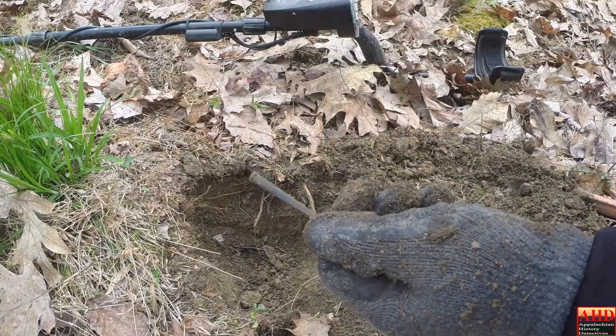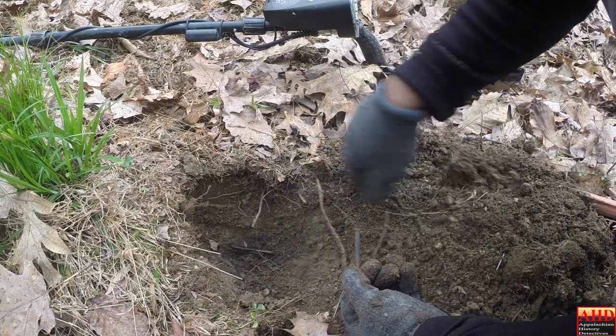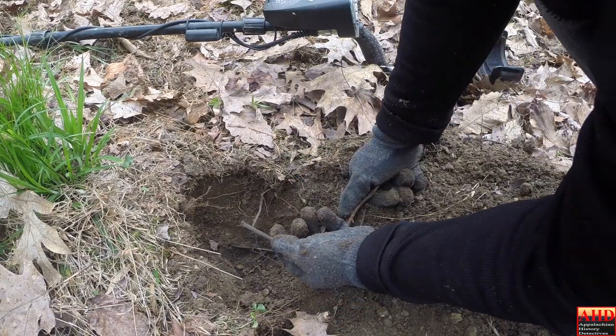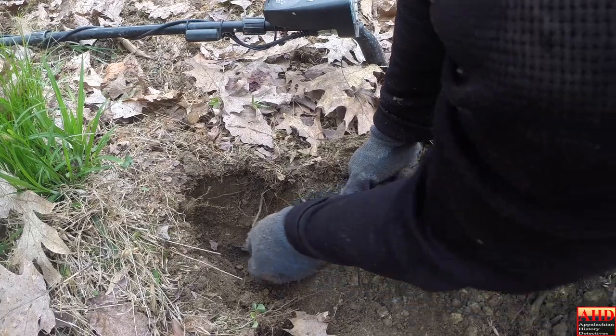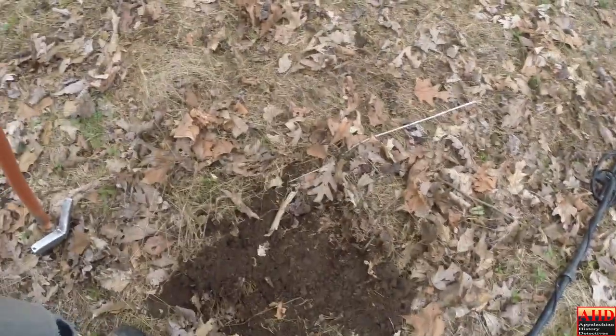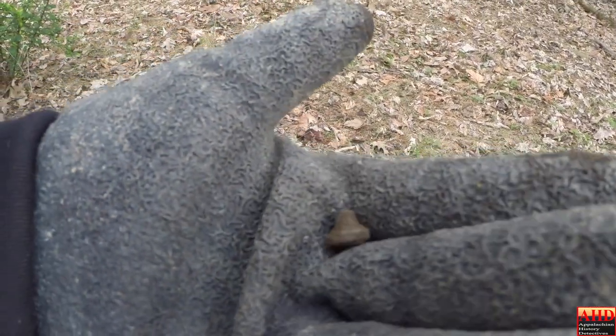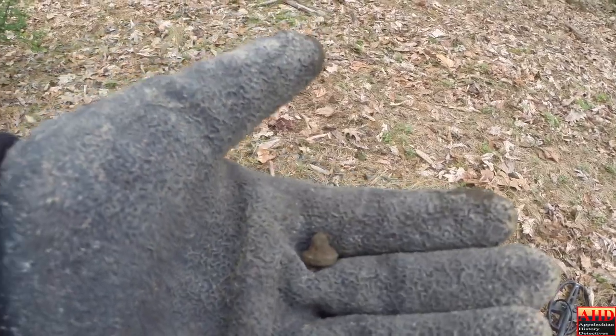So I would say this house burned down. And if you look, you can see the old ash layer right here. So that's a nice square nail, and there's the ash layer. Okay, I found a rivet. I have to clean it up. Here it is. It's green. I found it in this hole right here. I mean, look at that. You can see how it's bent. Can you see that? All right, not bad. Let's keep going.